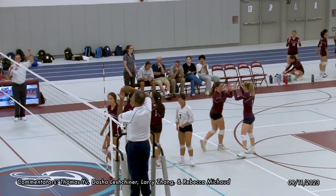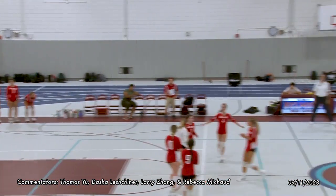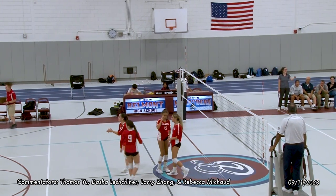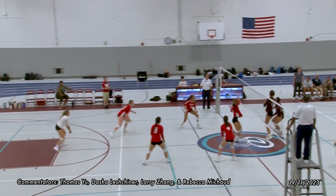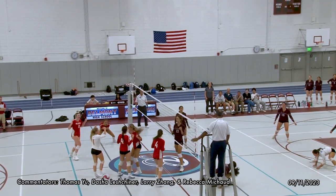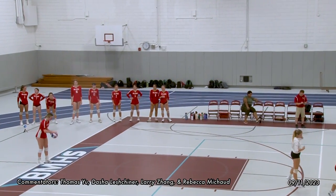And a good serve by Belmont. Number 10 for Melrose is serving. And good play by Belmont to keep it alive. Oh, Melrose with a good middle hit though. Those are hard to defend against. And the score is Belmont 23, Melrose 13. Belmont looking to close out this set to tie the game at one set each.